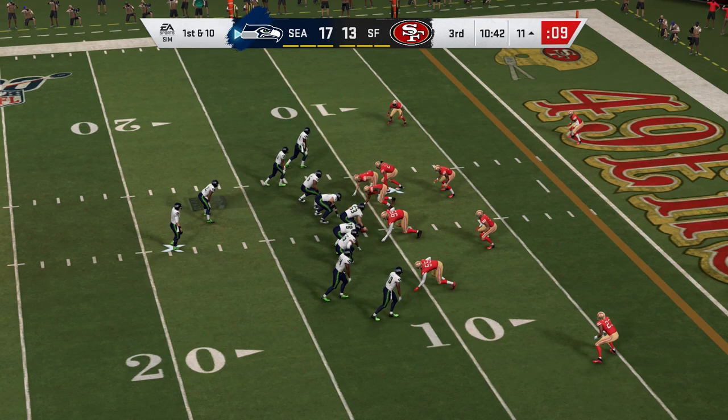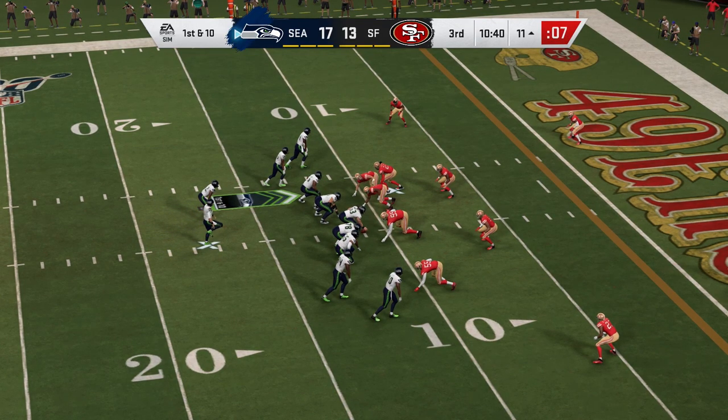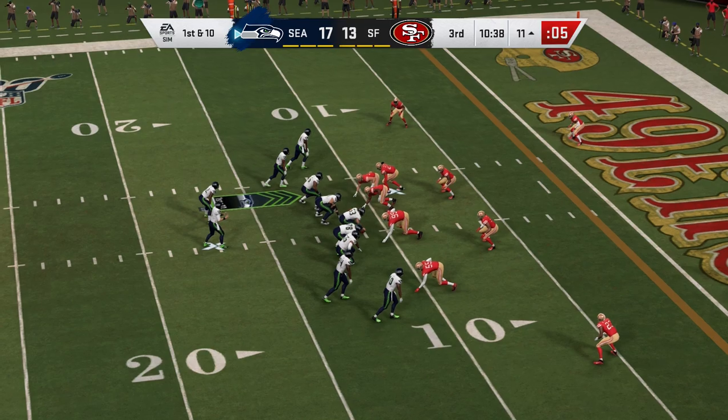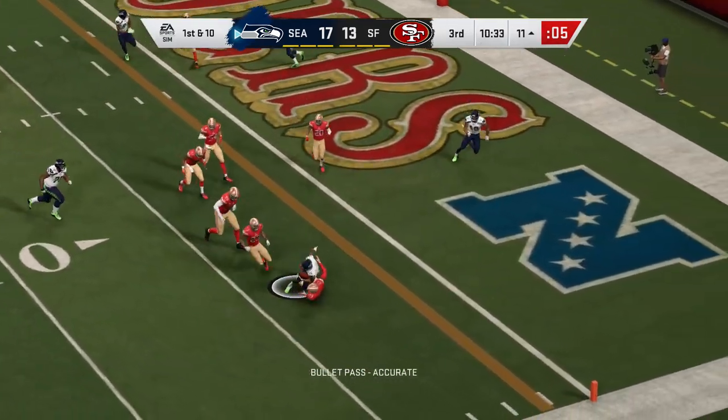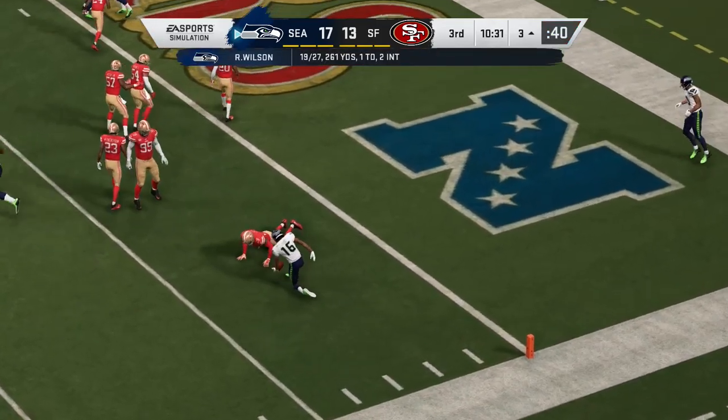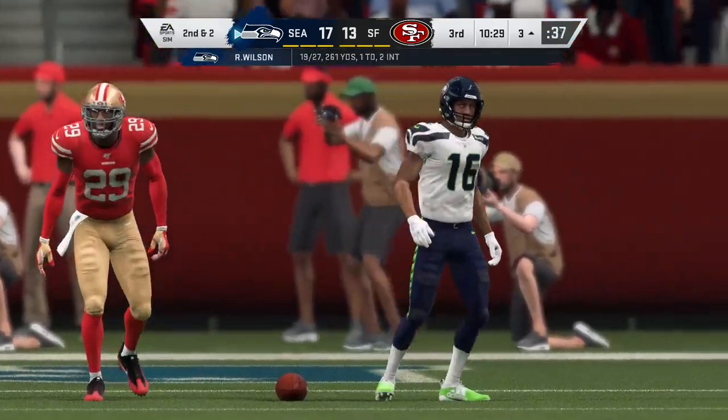Wilson now a perfect 8 for 8 to start the second half. Not bad. First and 10. Wilson will throw again. It's complete to Lockett. And the result here, a pickup of 8, leaves him with 2 to go on second down.